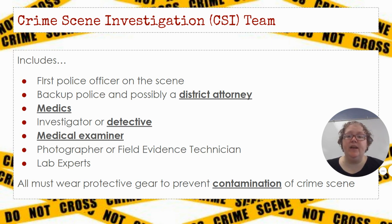Medics will be there to provide any medical help they need. An investigator or a detective. The medical examiner. The medical examiner is only brought in in the case of a dead body. A photographer or field evidence technician, as well as lab experts. All of those people make up what we call the CSI or crime scene investigation team. All of those individuals must wear protective gear when they are in the crime scene in order to prevent contamination. We don't want to be transferring evidence around different places in the crime scene.